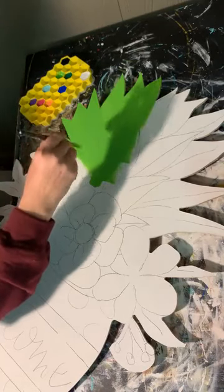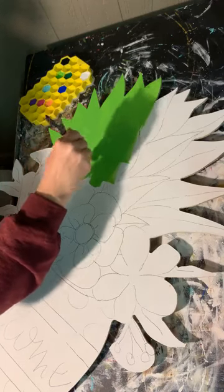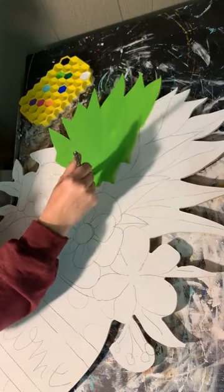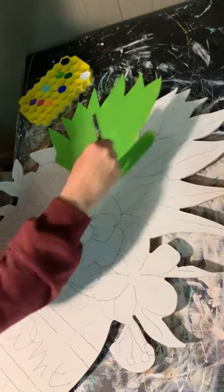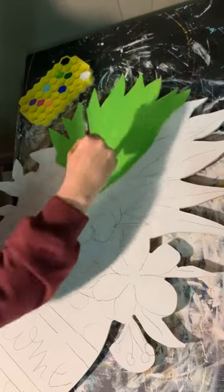So, I'm just going to put on this first layer of green, and start laying down our foundation.